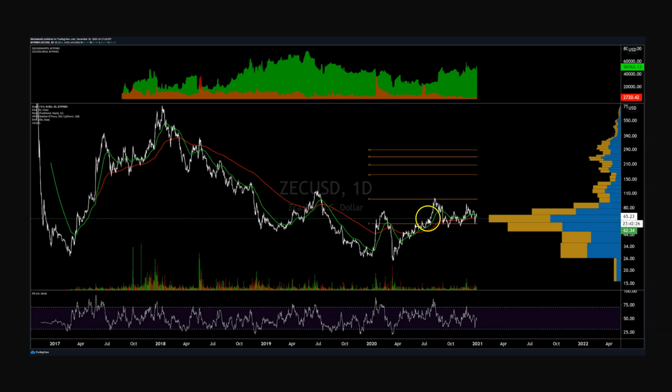But you could almost argue some sort of cup and handle. Definitely a W double bottom here. Lots of potential bullish continuation patterns. I mean, there was clearly a W something harmonic here, but everything is just stalled out at this 50 to 65 zone right now. Longs are 95% long on Bitfinex.